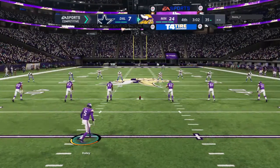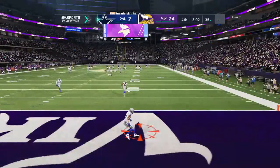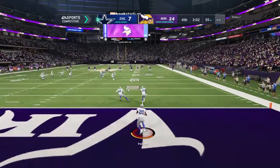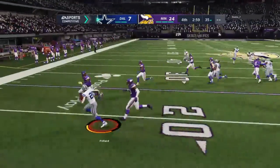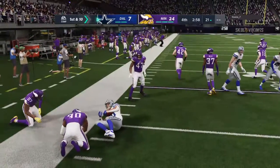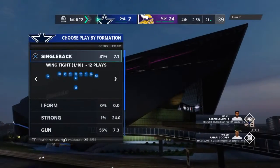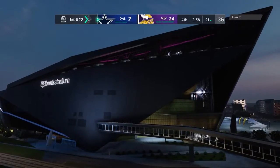Dan Bailey. Bailey now to kick it away after the touchdown. And this carries into the end zone. And he's able to get this across the 20, but not by much, as he's marked down officially at the 21. At their own 21-yard line.